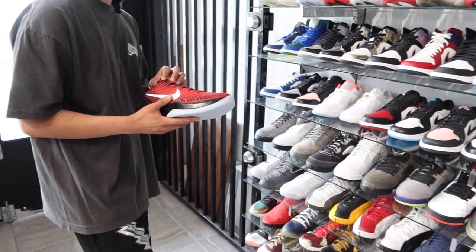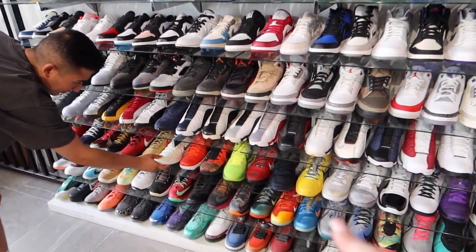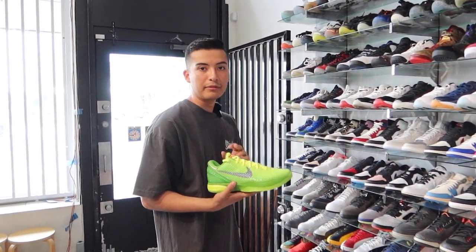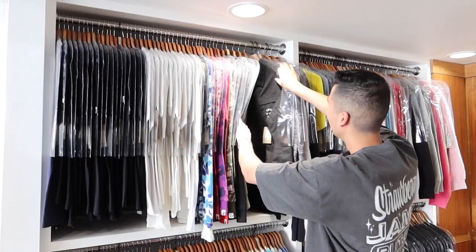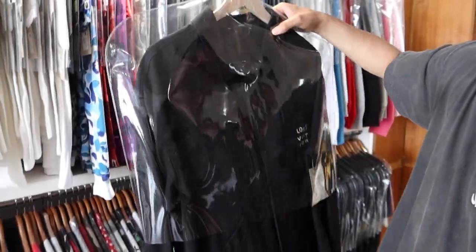That's crazy. He's got a lot of Kobes. Remember when these came out? Some of these I don't even know the name of. The Grinches. They're about to release reverse Grinches. I think that's what they're calling them. The red pair. Like this one's Barcelona. Wow. He has the other pair too. He's even got some design. I mean, my size too.